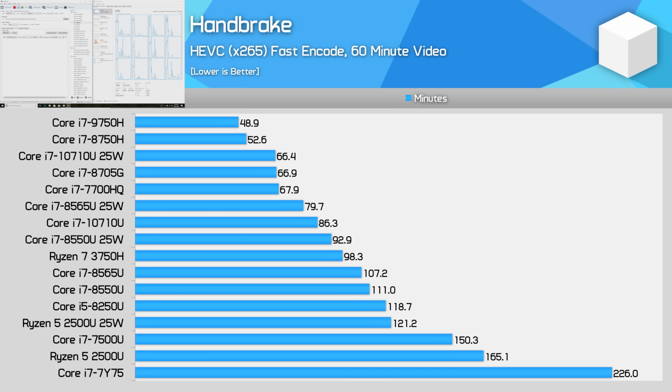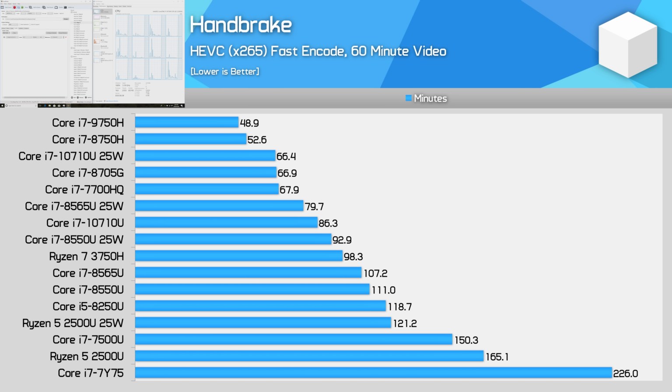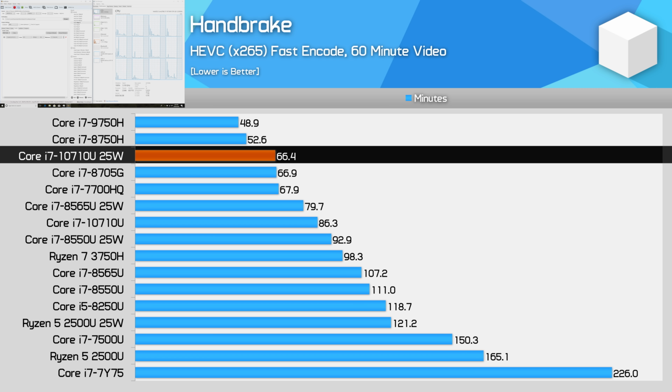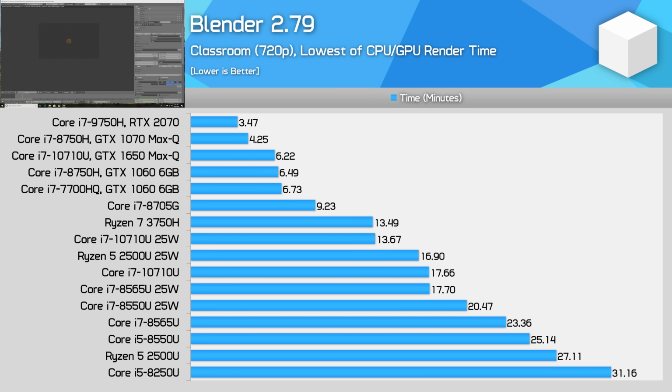In Handbrake, despite moving to the more intensive X265 encoding library, things aren't too different from what we saw with X264 encoding. Generation on generation, we're looking at 24% more performance comparing 15 watt models and 20% comparing 25 watt models. Again, still around that 33% boost when upgrading from a 10710U 25 watt model to the 9750H, but given you can now get 7700HQ-like performance in a slim and light system with 25 watts of cooling capacity, I'm still super impressed with what Intel has done. Let's get through some more encoding benchmarks.